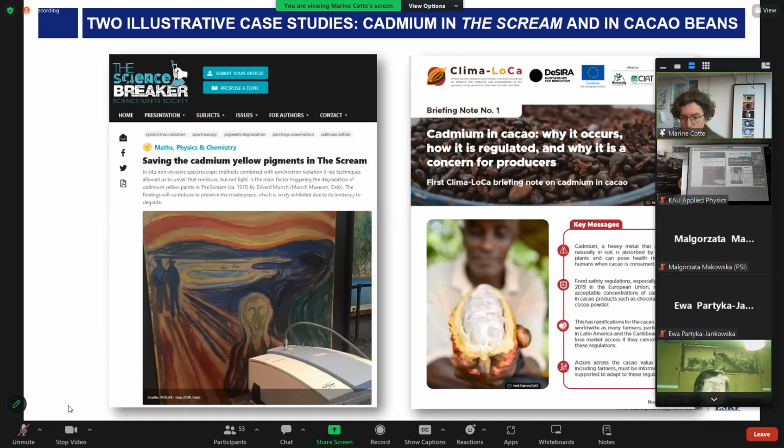So to show you in practice what it means in experiments at ID21, I have chosen 2 illustrative case studies in 2 domains which are important at ID21. On the left, cultural heritage, and on the right, environmental science. In these 2 cases, users were interested in cadmium.